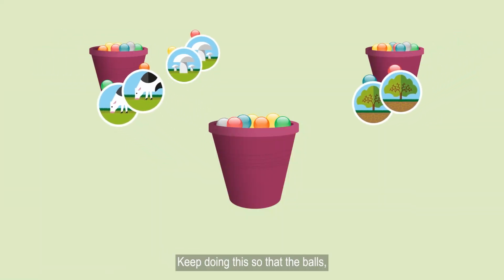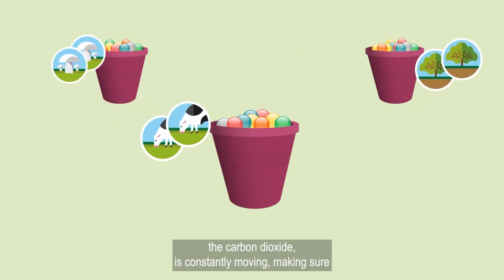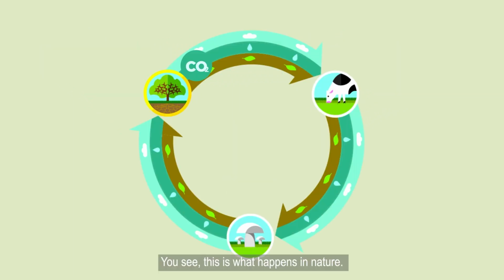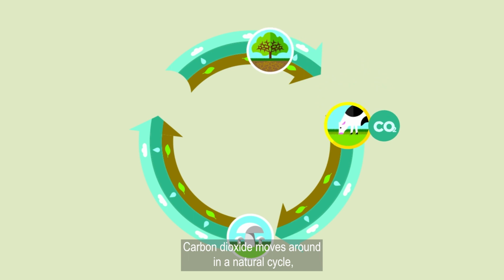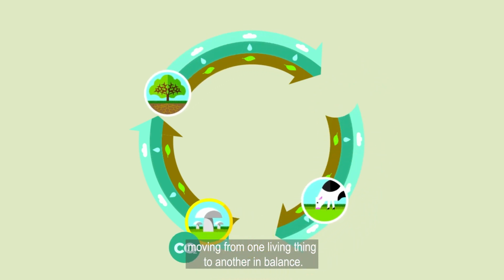Keep doing this so that the balls, the carbon dioxide, is constantly moving, making sure that none of the buckets overflow. You see, this is what happens in nature.